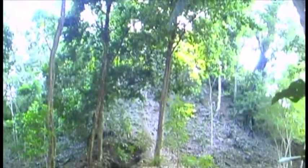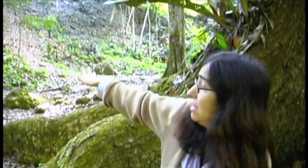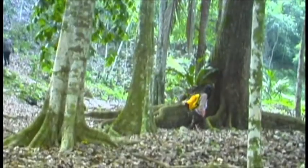Students have been climbing up this mound right here to the top, and there's a small kind of platform area at the top. It's an ancient Mayan temple.